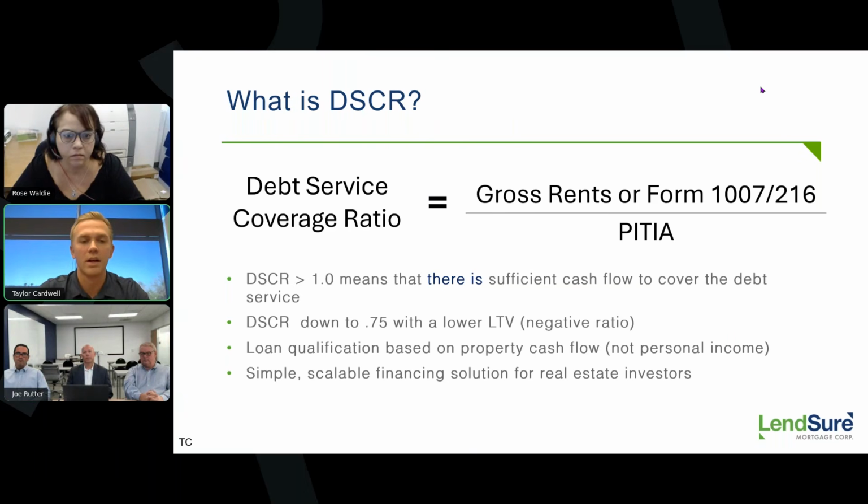If the rents are higher than that payment, that means our ratio is over 1 and that there is sufficient cash flow, right? So that's how we're qualifying the borrower. The rents fully cover the payment. We do have options to go below a 1 ratio, which we call negative ratio, down to 0.75, meaning let's say rents are $800, the payment's $1,000. It only covers 80% of the payment. But we do have negative ratio options at lower LTVs as well.